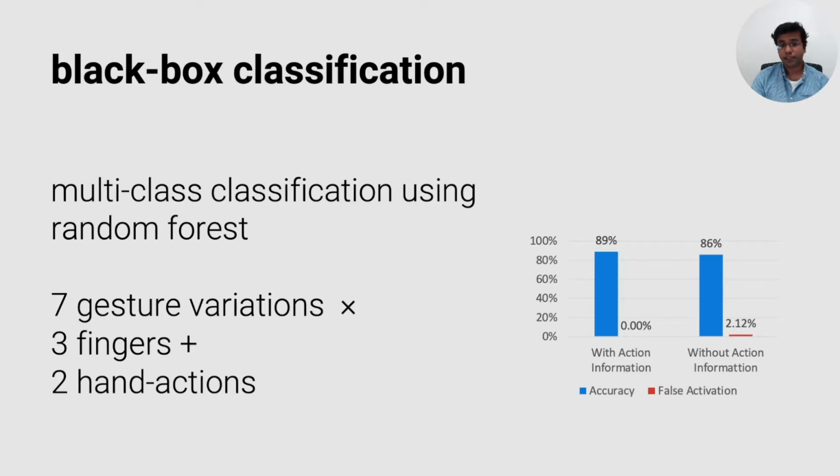If the held object is known, we achieved an accuracy of 89% with no false activations. And if the object is not known, the accuracy is 86% and the false activation rate still remains low, around 2%.